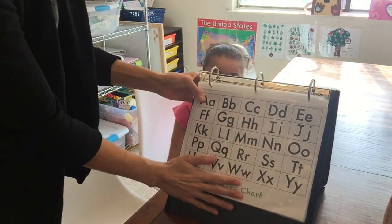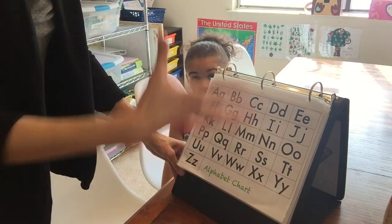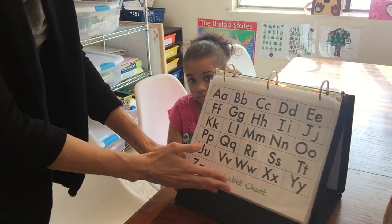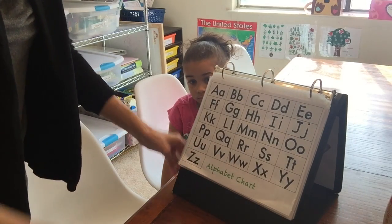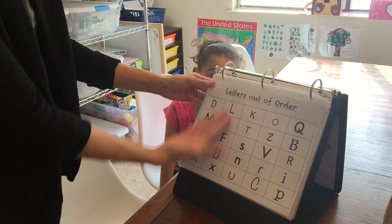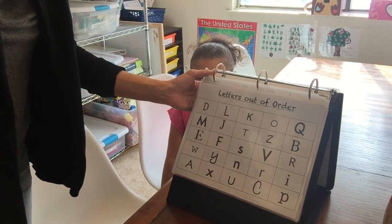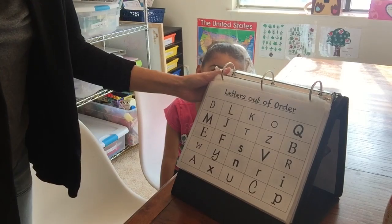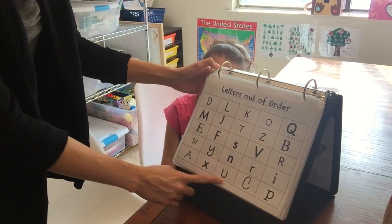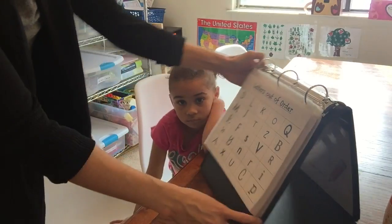So here we have the binder, and the binder is set up from easiest to hardest. It starts off with the most basic things like the alphabet. All students should know their alphabet, lowercase and uppercase. The next chart is letters out of order. Once the child knows the alphabet, you want to assess to see if the child really knows their letters and they have not just memorized order. So here I have the alphabet in different fonts and out of order.